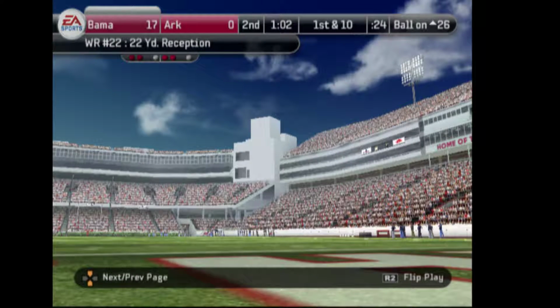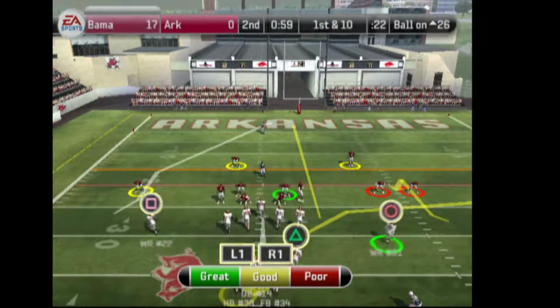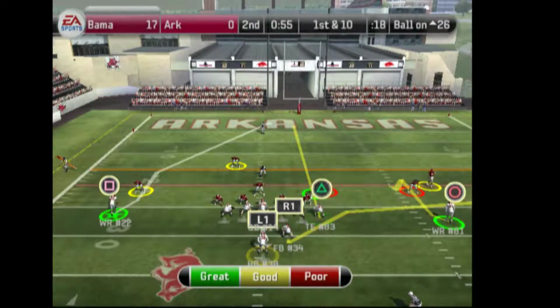Yeah, when the ball was thrown, I thought the only person who was going to have a shot at it was one of the onlookers on the sideline. But I really credit this guy for making a fine catch.